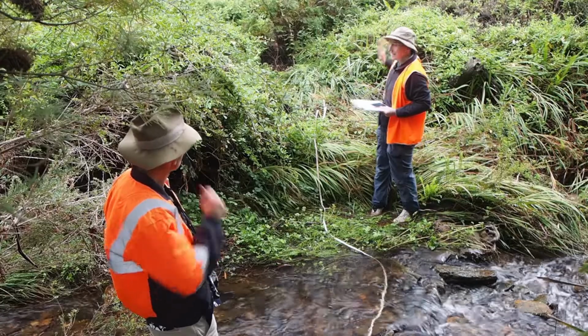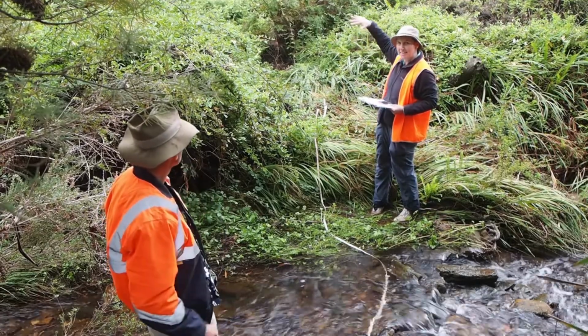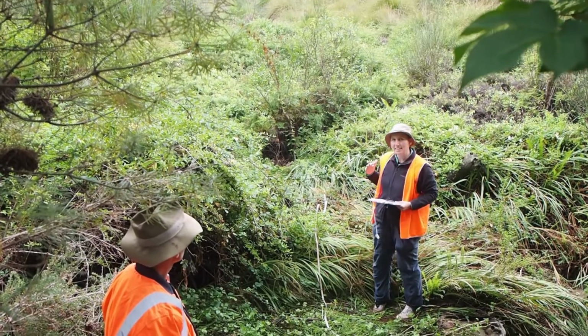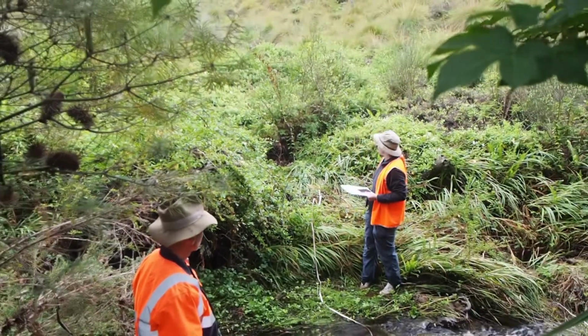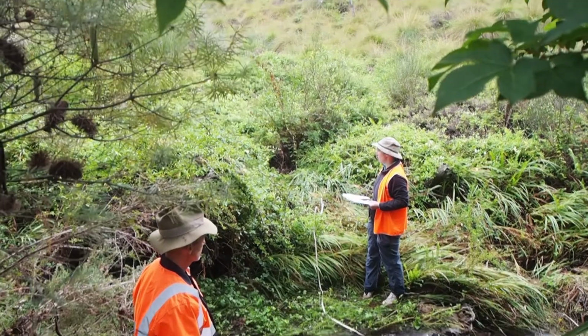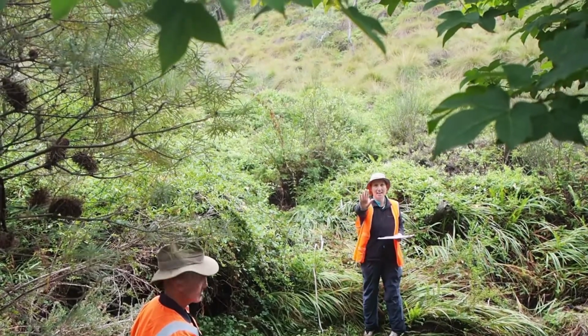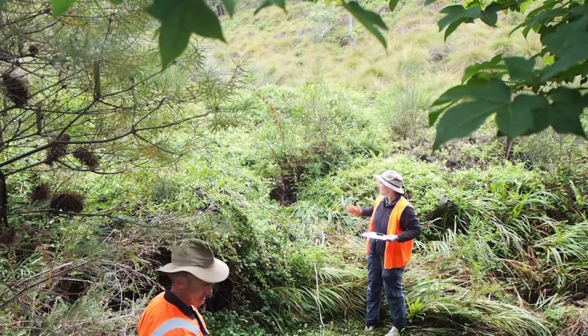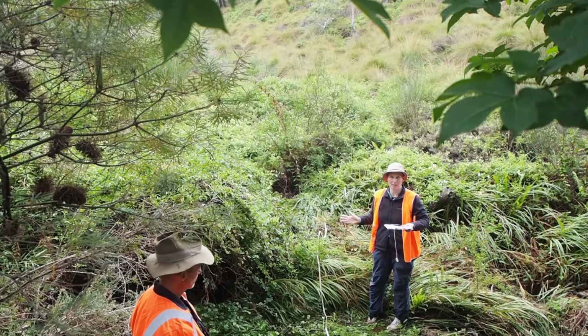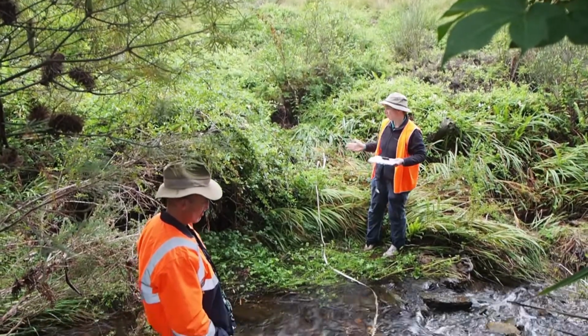So you can see in the distance there, the hill slope rises up quite steeply, but it's quite flat until it gets to the hill slope. So we would consider all of this area here still part of the riparian zone. And the same would be for that side of the channel as well. So this is our riparian zone, not just this area that's covered here by the creek and the channel.